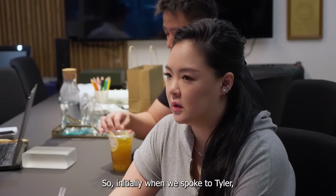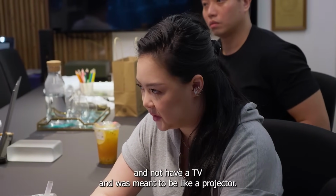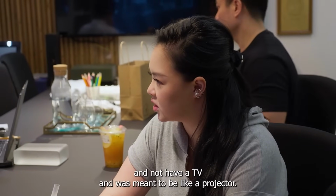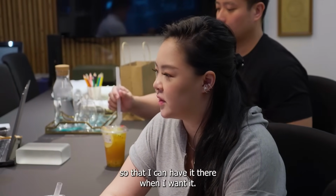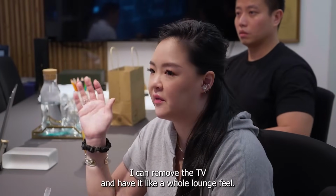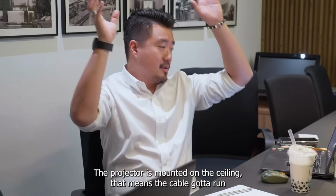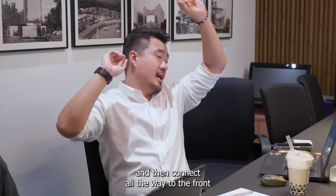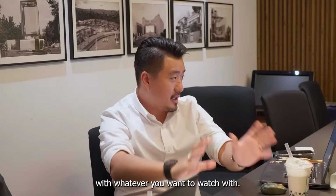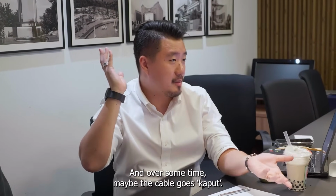Initially when we spoke with Tyler, it was to not have a TV console and not have a TV. It was meant to be a projector, so that I can have it there when I want it. I can remove the TV and have a whole lounge feel if I just want to entertain people. The projector is mounted on the ceiling, which means the cable has to run all the way to the front to whatever you're going to watch with. Over some time, maybe the cable goes kaput.